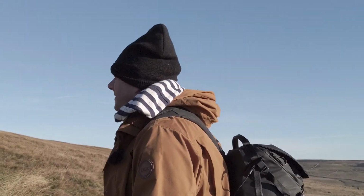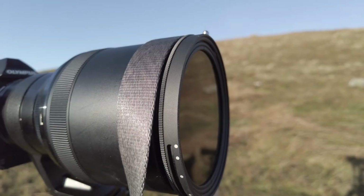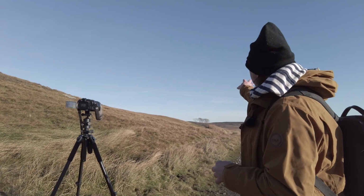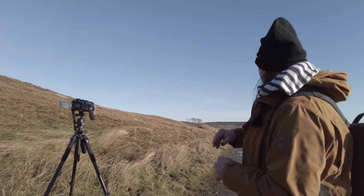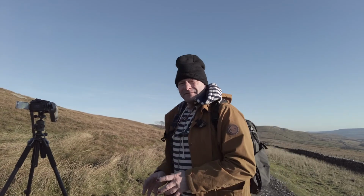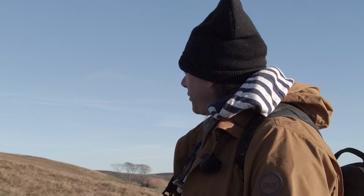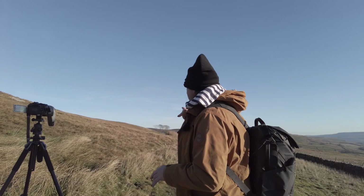So I'm at 145 mil. I've put a polarizer on to darken down the sky, which is really bringing out the contrails up on the blue up there, which is adding a nice element of interest. Very, very harsh light today, but the harsh light is providing the right kind of contrast, I think, for these trees and the hills beyond.